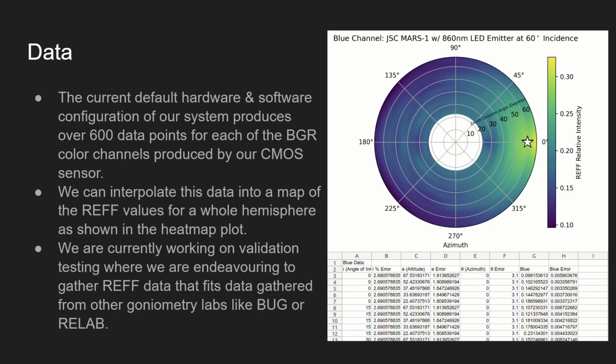Our current device gathers about 600 data points in a few minutes when it actually integrates. And what we can do with that data is send it through an interpolation system, and that interpolation system can give us reflectance maps like these that give us an entire hemisphere of estimated reflectance factor values.